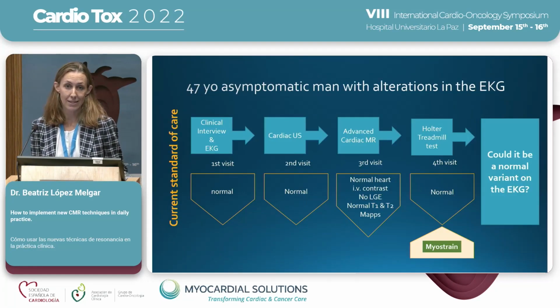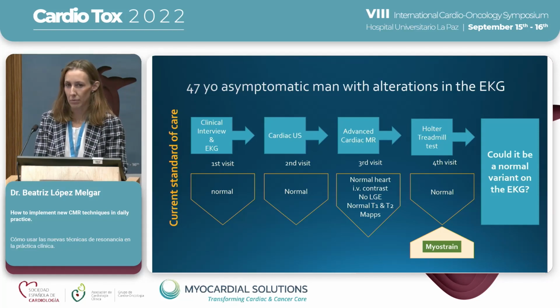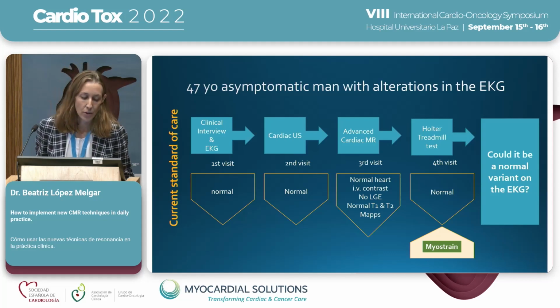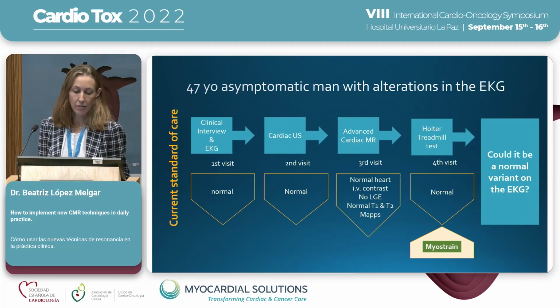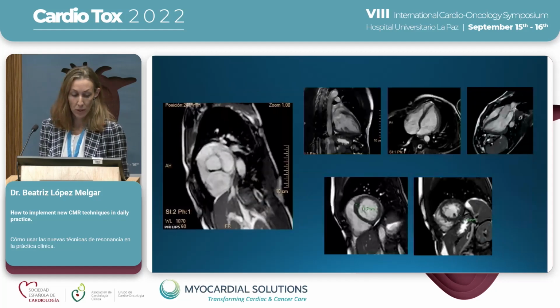So the next and last case is a young man, 47 years old, asymptomatic, with alterations in the EKG. He had negative T waves, but very subtle, in the EKG. So the cardiologist asked for a cardiac ultrasound that was normal, advanced cardiac MR, everything normal, and a Holter test. Can it be a normal variant on the EKG, or maybe it is a subtle cardiomyopathy? So I told this cardiologist, why not do a myostrain, and this is what we found.